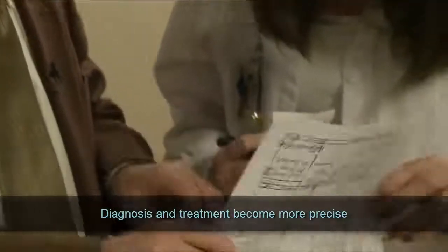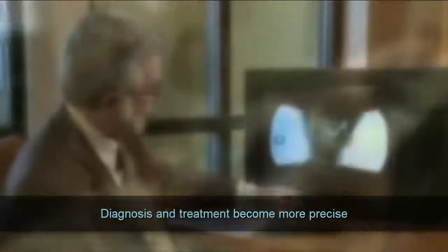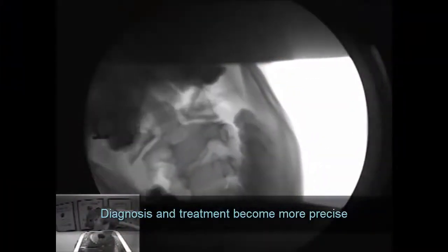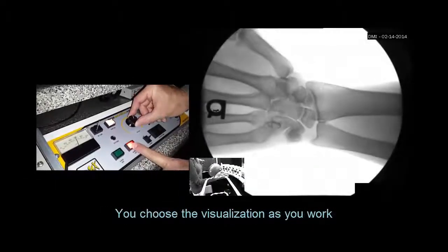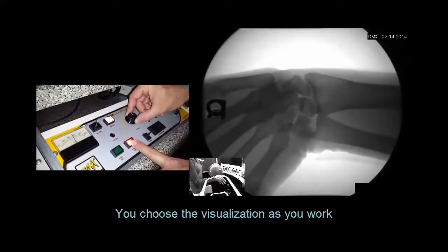Diagnosis can become easier, patients can be spared traumatic exploratory procedures, conditions and options can be easier to explain to the patients, and treatment can become more precise and more confident. With the DMX system, you choose the type of visualization that you prefer as you work by simply adjusting the output for optimal visualization and clarity.